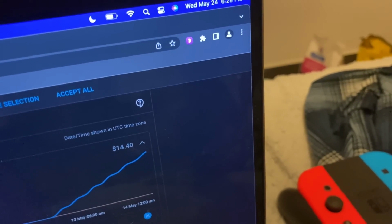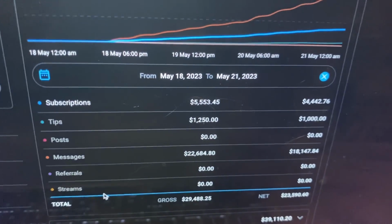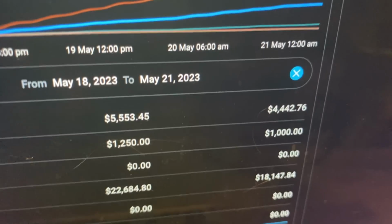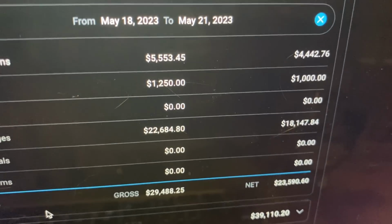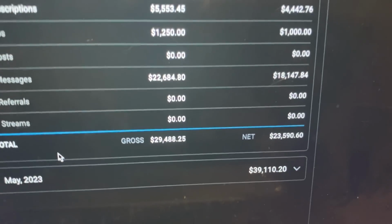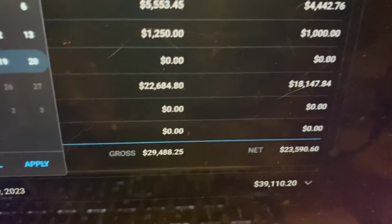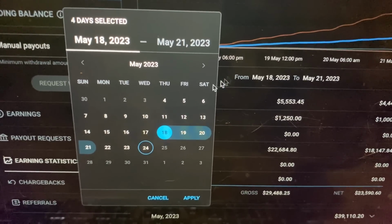Now begins phase 2, which is driving new traffic to a separate IG, building up Instagrams again. The IG being banned isn't really a big deal. That was just kind of like a rare unicorn in the beginning. So we started on May 18th, and then ending the week was May 21st, which was a Sunday. So total for that was $23,000 net. And I invoiced my creator for this week.